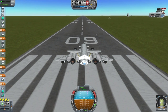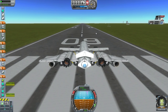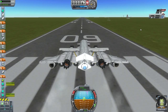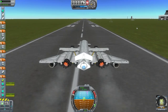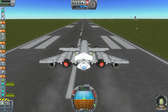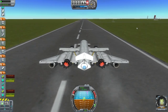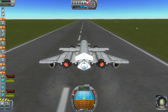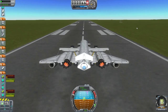All right, so let's try taking off on this mammoth aircraft. Start the engines. Actually, let's turn the fine-tuned controls on. All right, very nice. Stand back, guys. It's gonna get a little bit warm. All right. Keep her nice and steady, Jeb. Nice and steady. Keep it on that center line. Alright. Now let's gain up as much speed as possible.